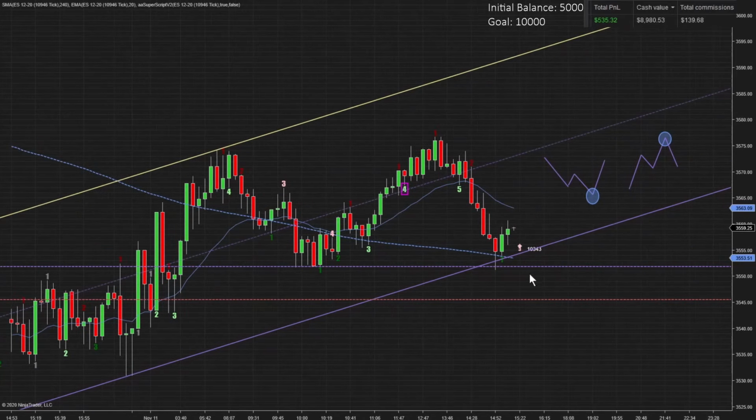Also, I have three indicators. I have the 20 EMA, which is the solid blue line. The dashed line is the 240 SMA, and I also have a custom indicator that counts legs and identifies two-legged pullbacks. It also gives you the next leg, the upcoming leg, with the tick count.